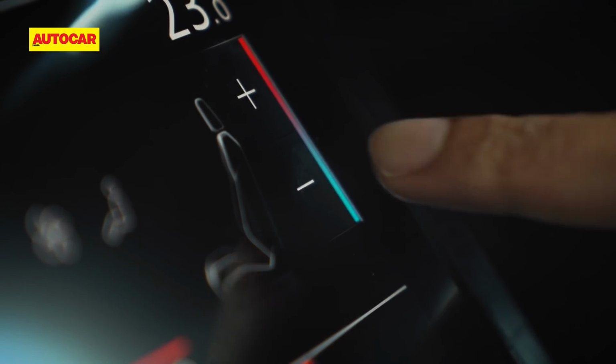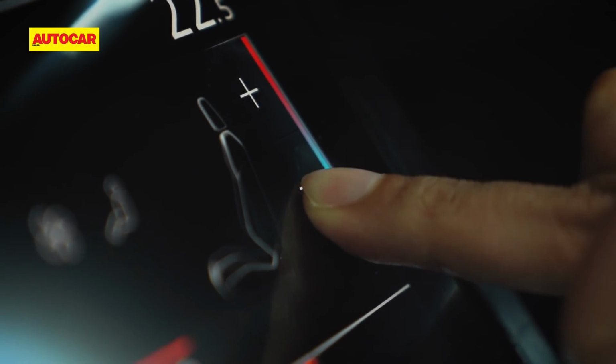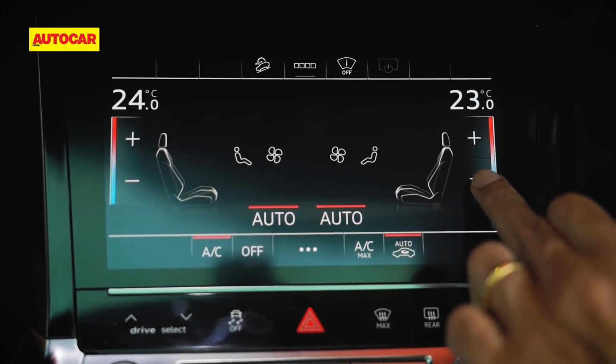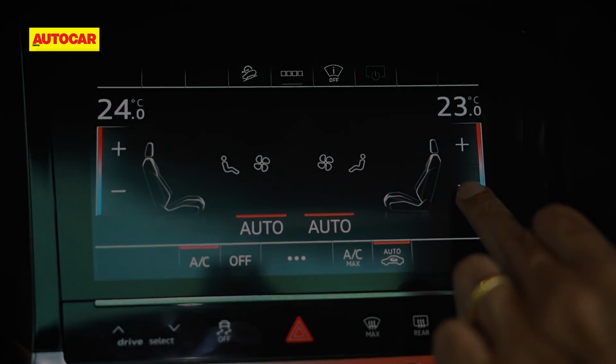The only criticism would be that the touch surfaces for the climate control are not really safe and easy to operate, and I wish Audi used the same physical buttons like in the e-tron GT.